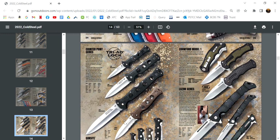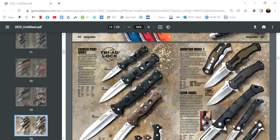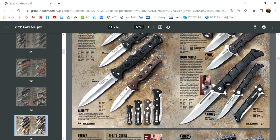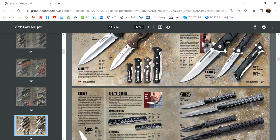Reviewed the Luzons. Don't have much interest in the Crawford. It just doesn't do much for me, though I'm glad it is in 4116. It looks like they're switching back to 4116 for some of their steels, which I think is good because I think I prefer it from what I've seen to the 4034, especially for just how rust resistant it is. It's pretty awesome in that capability.